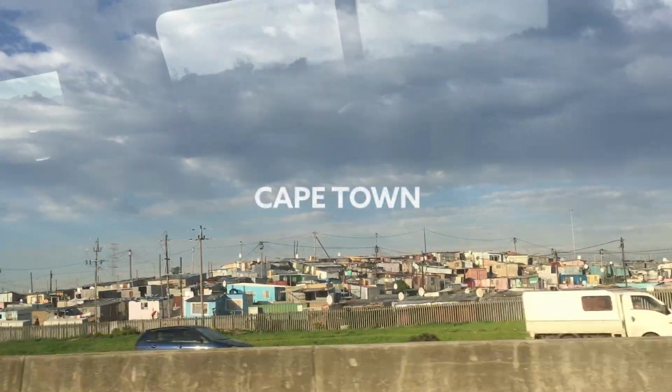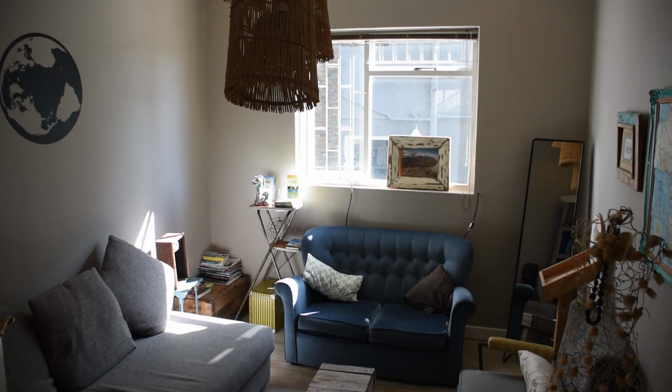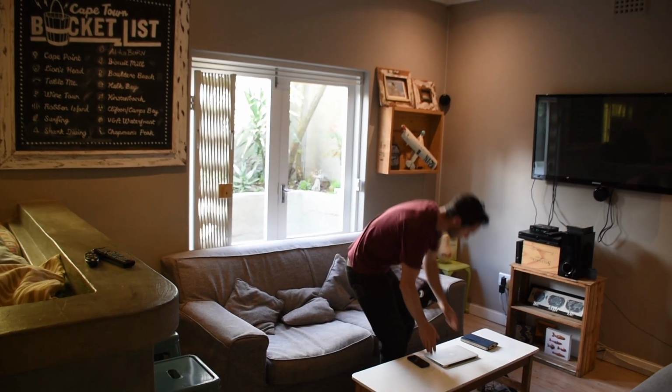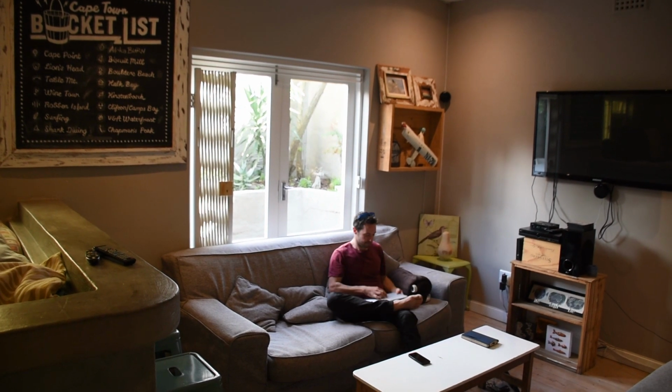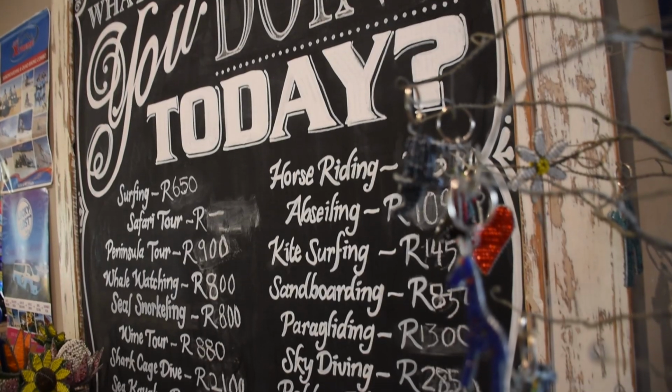Also, you can go to Cape Town and around. There's like amazing activities that you can do. When I'm in Cape Town, I stop off in Big Backpackers. It's like a hostel here. It's got really nice sort of ambiance, atmosphere. There's like good group activities, but also these nice little areas that you can just kind of get away from it. And it's pretty good value for money.